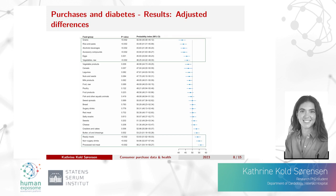So this was kind of an answer to a study made by the Diabetes Study Center in Denmark, based on food frequency questionnaires, that found that households with individuals with diabetes had a more healthy purchasing pattern than the general population. But what we found was that they purchased just as many sugar drinks, just as much wheat, and just as many chips and salty snacks.